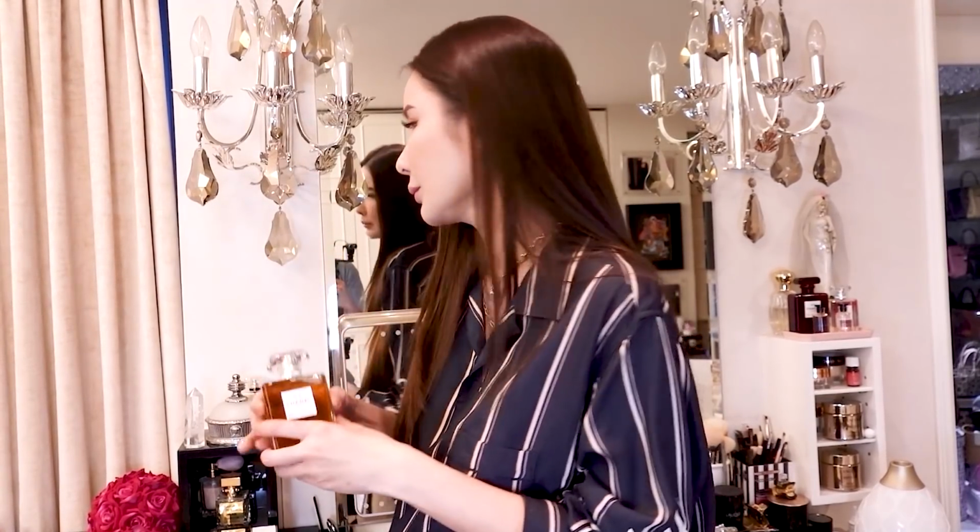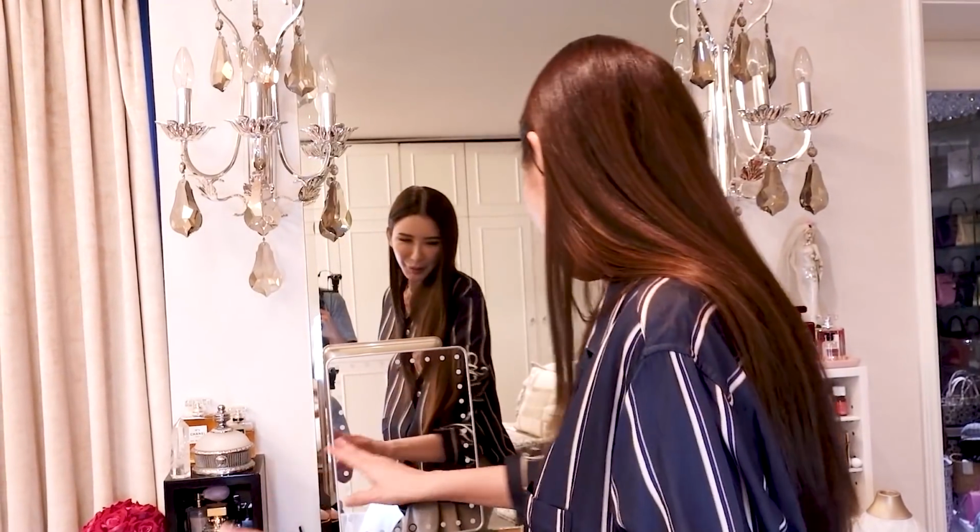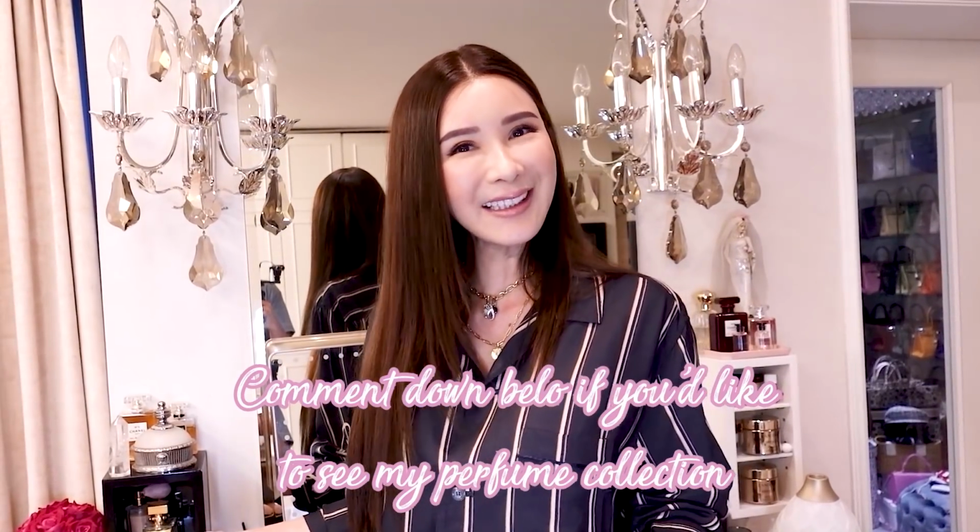Favorite perfume that I use every day, Chanel No. 5. Something that I haven't done in 2 months because we're on lockdown, so I don't need to use perfume. So yeah, some more favorite perfume. I actually have a huge perfume tray in my wardrobe because I've got so many perfume gifts, and I can only put some of my favorites right here, and the rest are in my wardrobe. Should I do a perfume tray tour next?